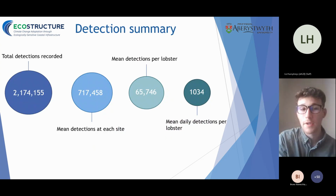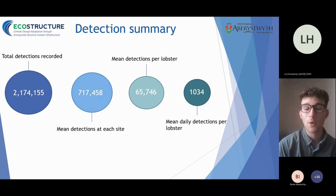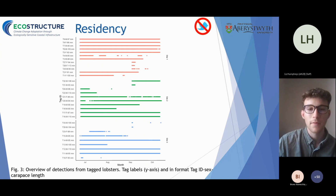So once that equipment goes in the water, that's it. You just kind of have to sit back and hope that your tagged animals don't leave that total detectable area and you're left with no data at the end of the study. We were really pleased that when we pulled the equipment from the water, we'd collected just over 2 million detections from the lobsters, with an average of around 65,000 per individual.